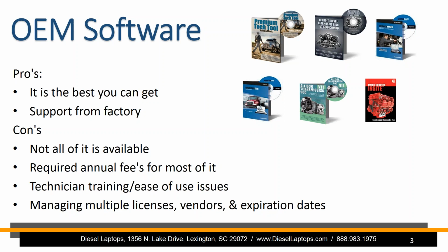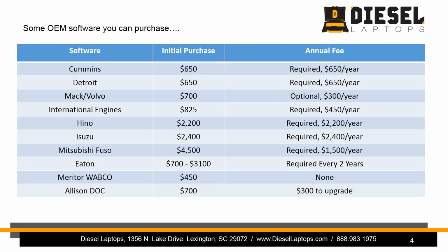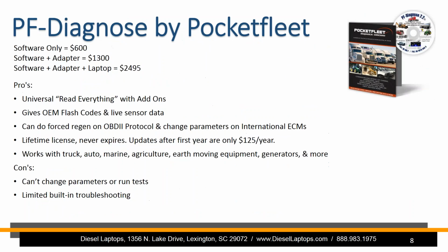All right, so hopefully I answered that question as clearly as possible. Someone is asking about Pocketfleet. The question was, is it an annual subscription or a one-time fee? It is a one-time fee. It will never stop working. That's why we love Pocketfleet compared to the JPRO, because the JPRO standard heavy duty does the exact same stuff as the Pocketfleet. The Pocketfleet costs less and has no required annual fees.